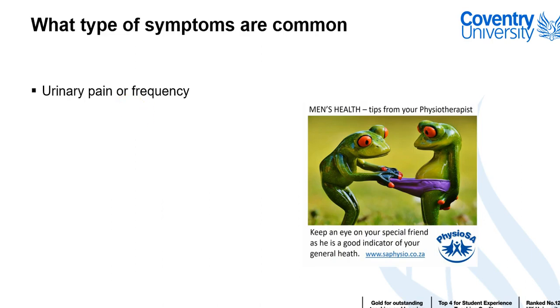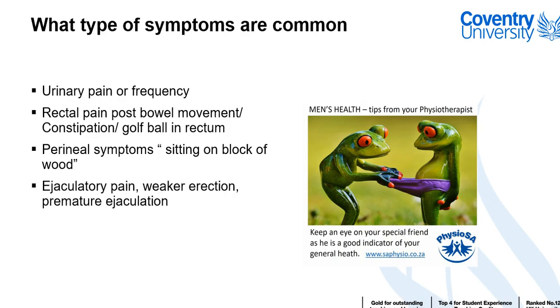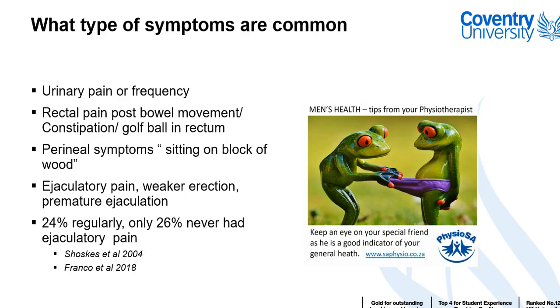So this is what we look for in these sporty men. Are they getting urinary pain or frequency? Are they getting rectal pain? Do they feel like they're sitting on a block of wood, a tennis ball? Ejaculatory pain, weak erection? I'm hoping here that these two frogs live together, because this does not look like social distancing to me. This is not 2 meters.